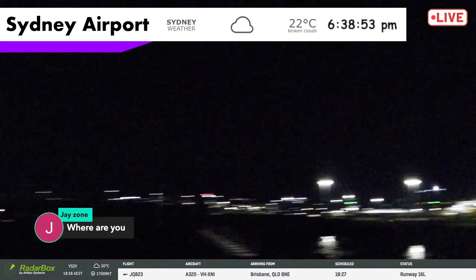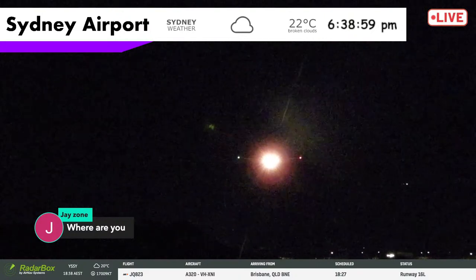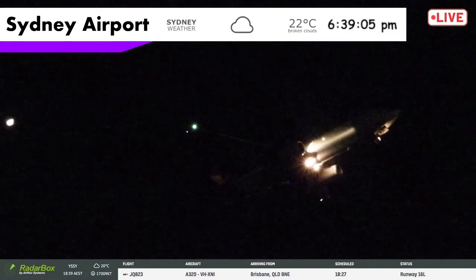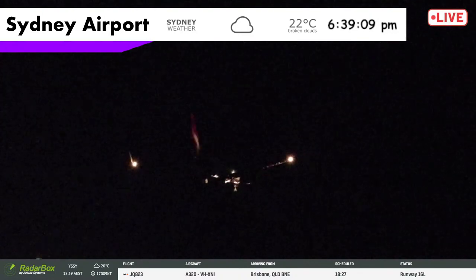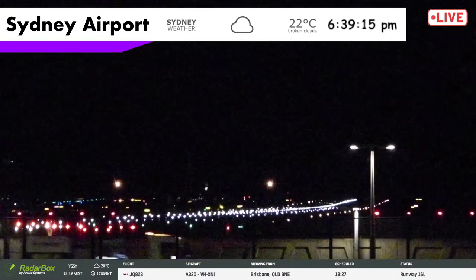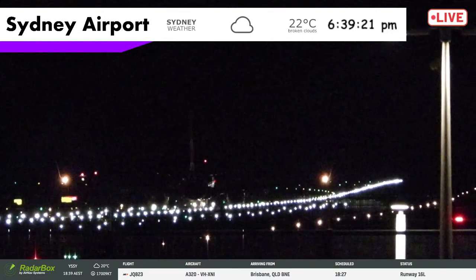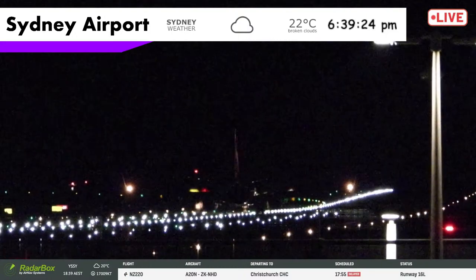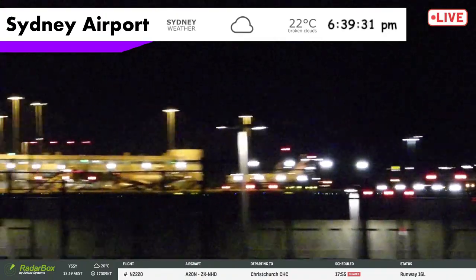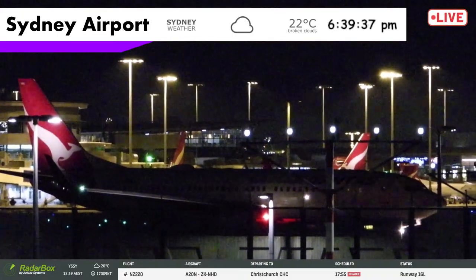Qantas 737 holding short for another Boeing 737. Flashing logo lights there on that Qantas 737. Quite an interesting one. I don't think I've seen a flashing logo light before. Usually they're just like this, they've just got it permanently on.